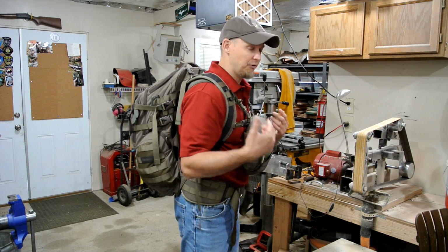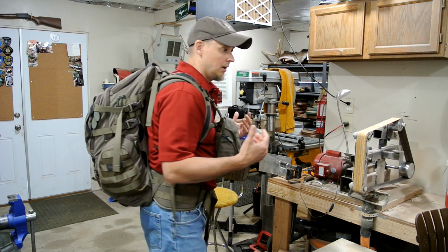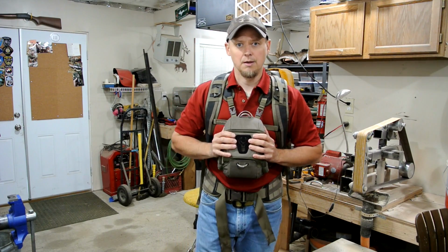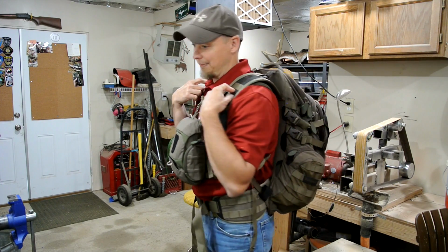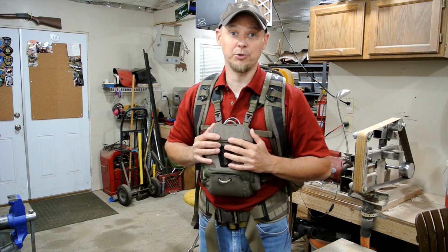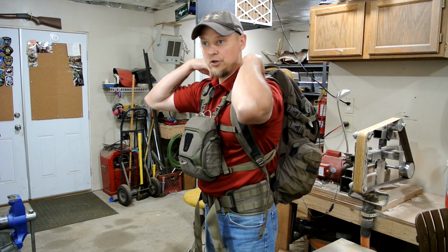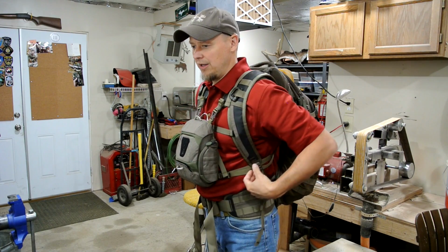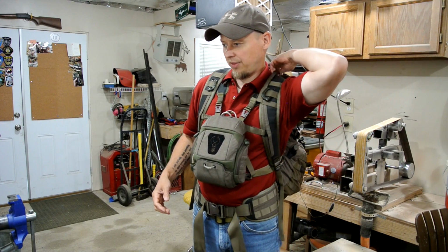But in relation to the backpack now, being a fully loaded pack at 35 pounds at least, I don't feel any interference with the Bino XR straps and the B.O.S straps. Actually, I don't even notice the Bino XR straps at all. I just feel the width of the pad sitting on my shoulders. So there's nothing interfering with that.